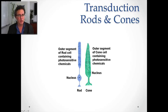Now, what do I mean by the right kind? Well, for these kinds, these rods, it's really just brightness of light that matters. Anytime there's a suitably bright light, they will cause their little chemical reaction and will start a neural signal. But you're going to see these are kind of like a shades of gray thing. These are what we use at night.